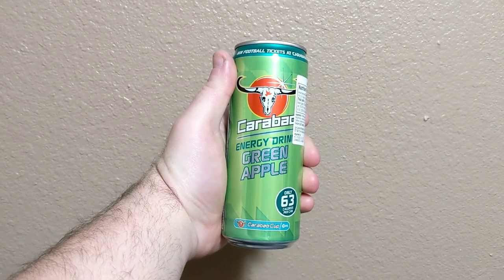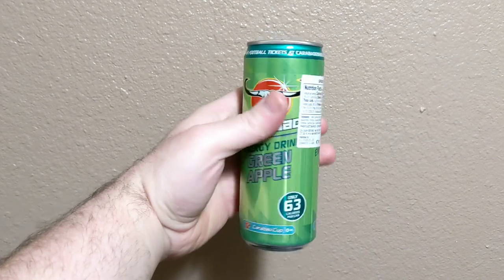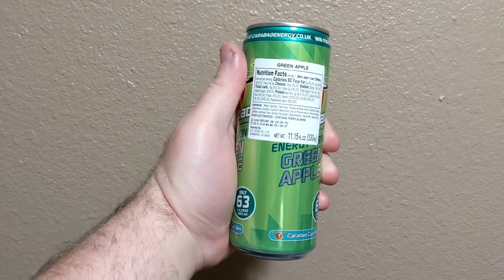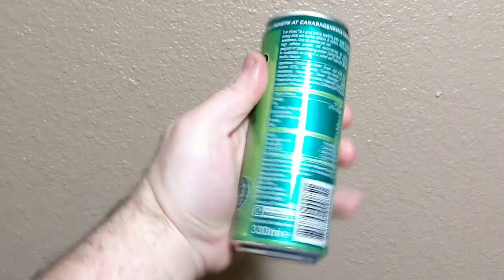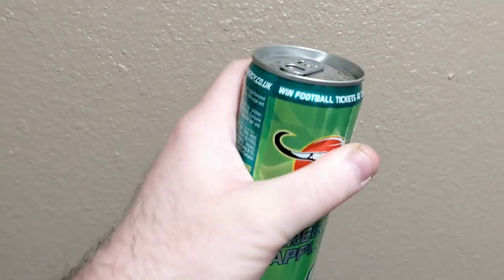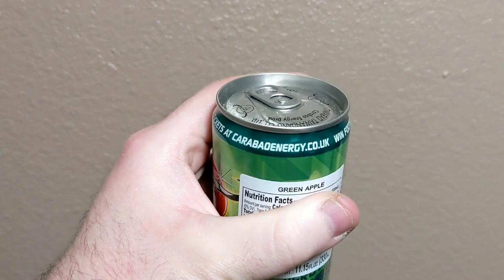The Green Apple Carabao energy drink. This one has a sticker on it. The last few drinks I did didn't have the sticker on it. That was in English, but this one actually didn't need the English sticker because I could read most of this can, because this is, I guess, a UK can, even though it says it's made in Thailand. So I guess in the UK they sell this drink. They produced it over there, I guess.